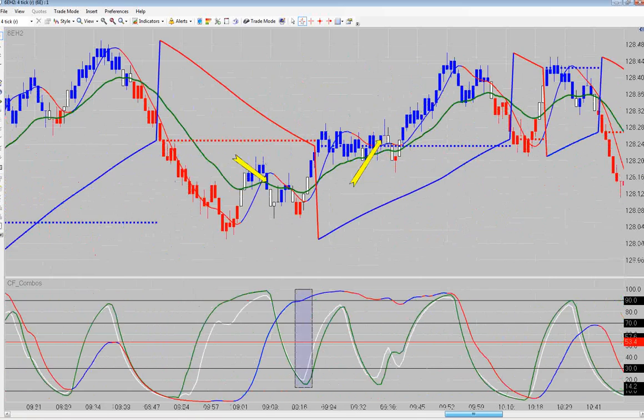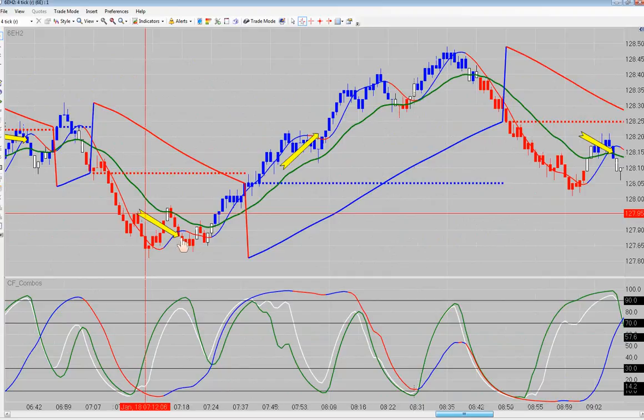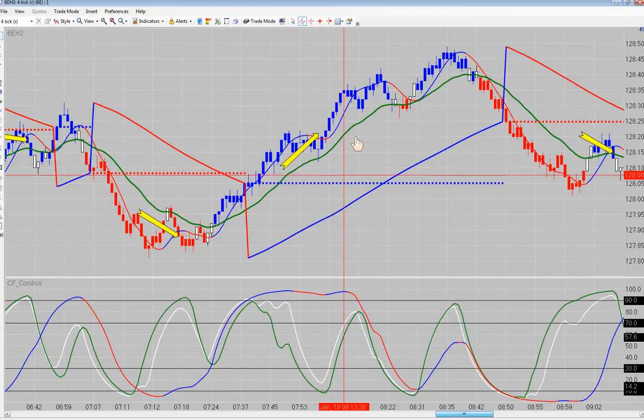It doesn't work every time, but you can see it's the first close down below the MA1 after the elbow break, so the first close up above the MA1 after the elbow breaks.